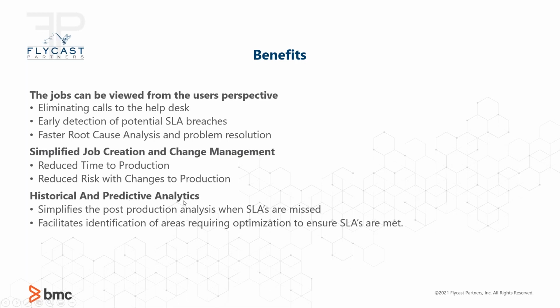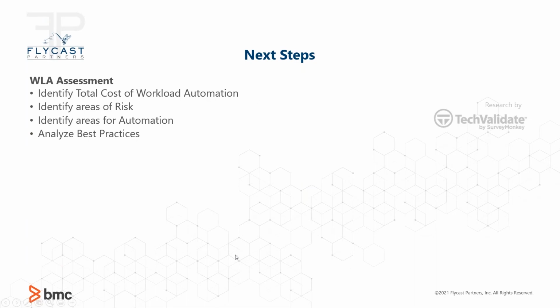Historical and predictive analytics. The tool really does a great job, as I mentioned earlier, of giving you that historical information of what's going on, what's happened in the past, but also predictive analytics, where it tells you, hey, we're running late, this process is taking too long, we need to do something about it now. Full audit capability, so all your data can be saved. However far you need to go back to review those audit history logs, what's going on, full audit capability is all available there. So what's next?